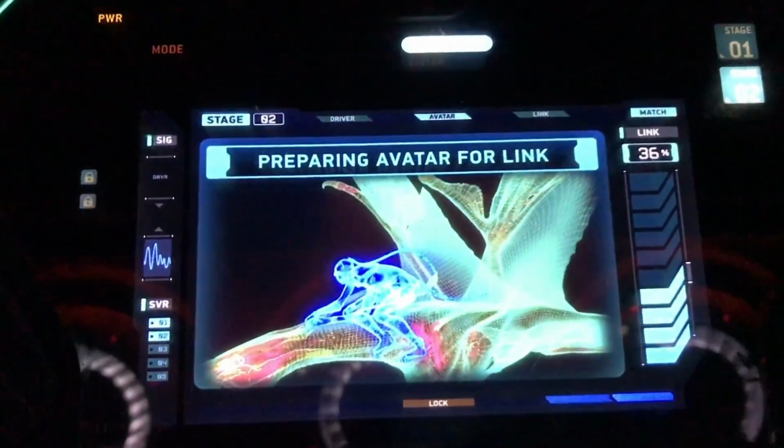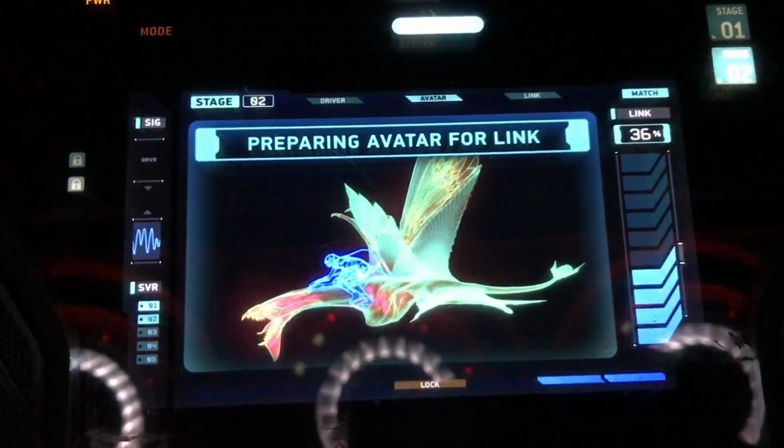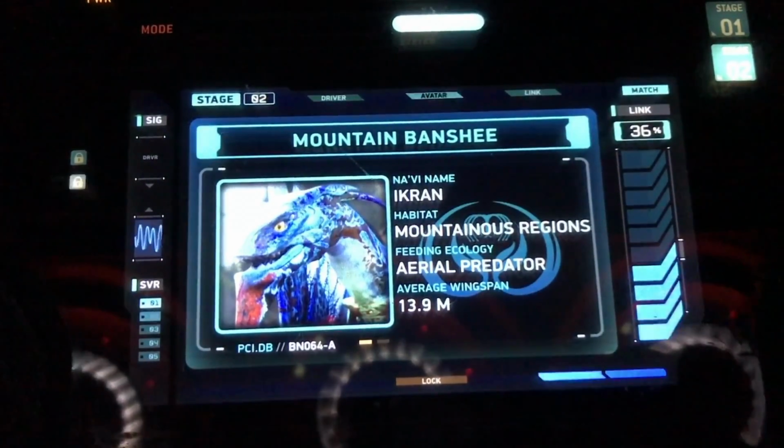Once everybody's situated, you'll notice in front of you there's a little screen, again kind of like Mission Space, and it shows you a picture of you, as well as a linked status bar and a bunch of other lights and stuff to keep you occupied while everybody else is loading into their Banshee simulators.